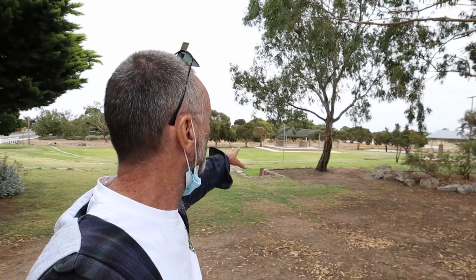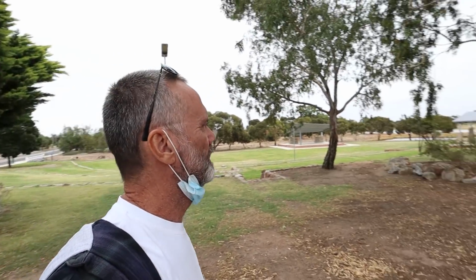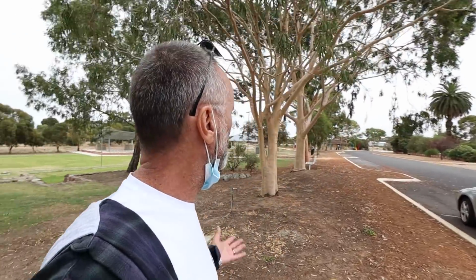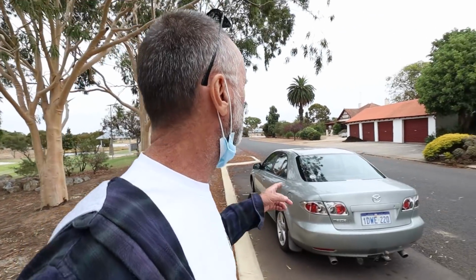Now, this is the local amphitheatre, little park. It really surprised me. You'll see later on I'll have a proper conversation about this, but the way all over every town we've been to, how the whole community embraces tourism. But like I said, we'll have a discussion on that later.